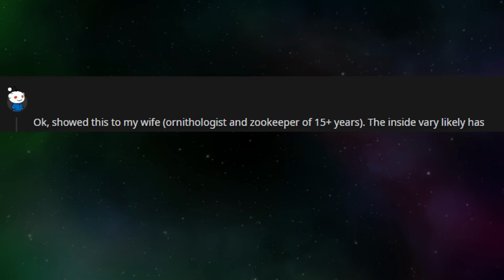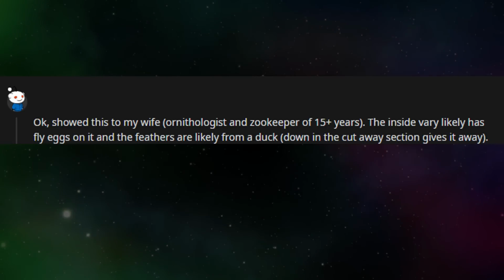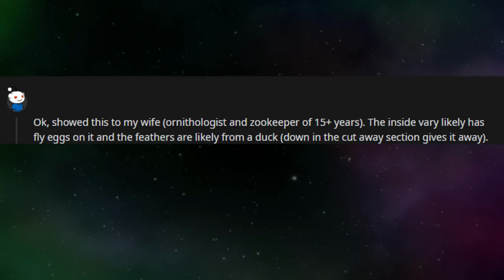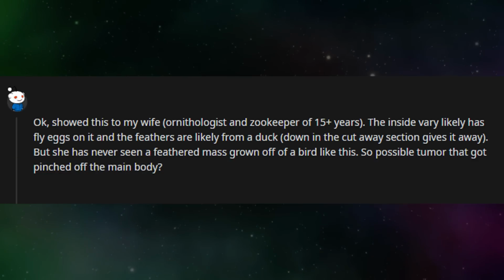Okay, showed this to my wife, ornithologist and zookeeper of 15+ years. The inside very likely has fly eggs on it, and the feathers are likely from a duck. Down in the cutaway section gives it away. But she has never seen a feathered mass grown off of a bird like this. So possible tumor that got pinched off the main body.